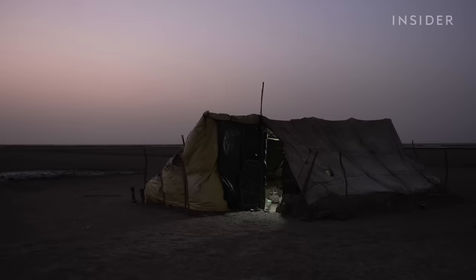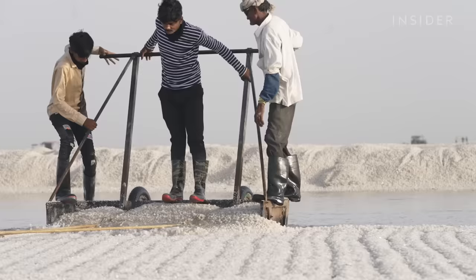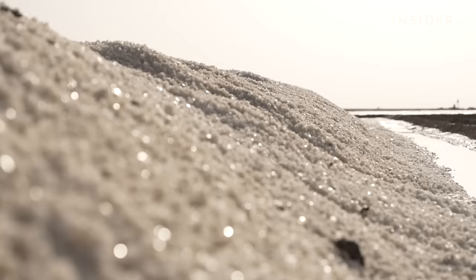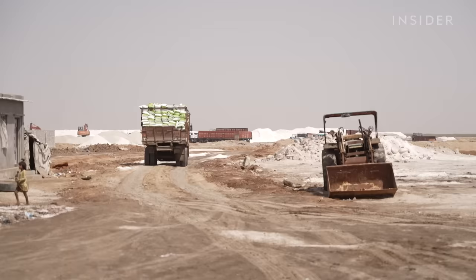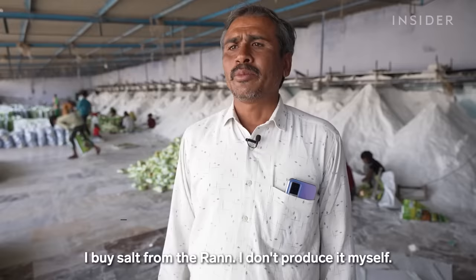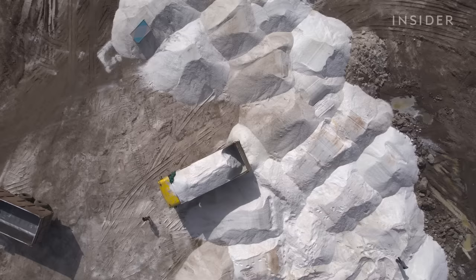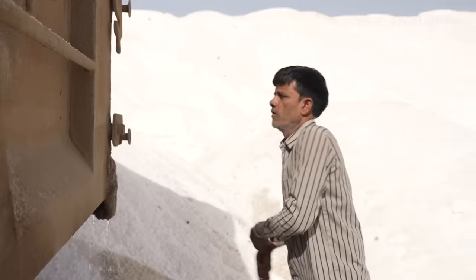Despite these conditions, the Agariyas live and work out here until spring, when the salt is finally ready. They harvest three times. The first produces the best quality salt. They leave in April, usually with over 1,000 tons of salt, and they'll sell it to a trader like Rafiq Rahim Bhai. His team picks up the harvest with trucks.